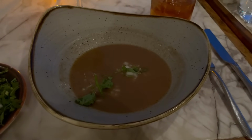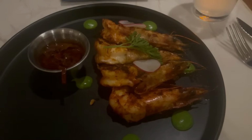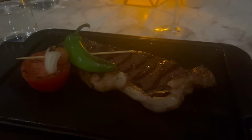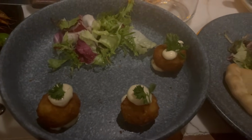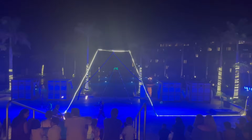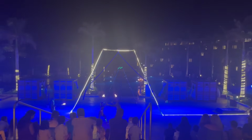But had a nice broth brought out before my steak, and had some shrimp as well. So a lot of really high quality options here. I feel like there are better options at the resort now, even though this was my favorite restaurant the last time I came here. But presentation of the items are great, and lots of options for even the pickiest of eaters. And then the night ended with a cool acrobatics show that was themed to Avatar.